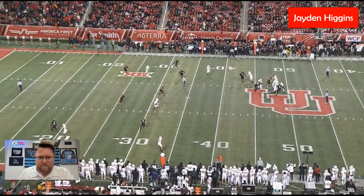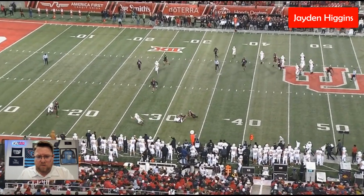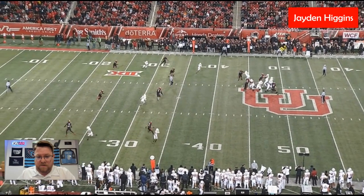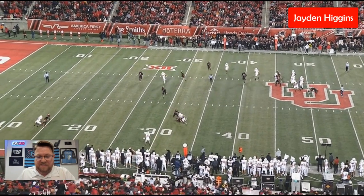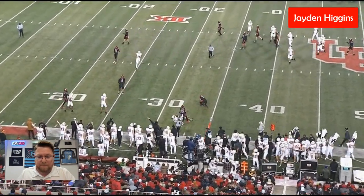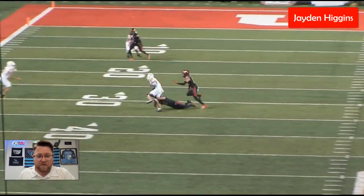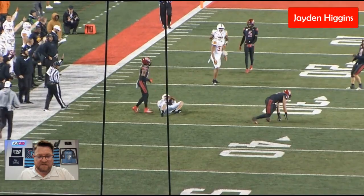So, again, we saw winning in contested catch situations vertically down the sideline. We saw a slant with a big win and yards after catch. We saw an in route cutting in between the zones with a yards after catch win. And then we see right here on a critical third down, an out route sitting down in the zone, a stick route for a big first down. Again, I like Higgins a lot for the Titans, especially in a trade down if they have to drop back into the 40s or 50s.